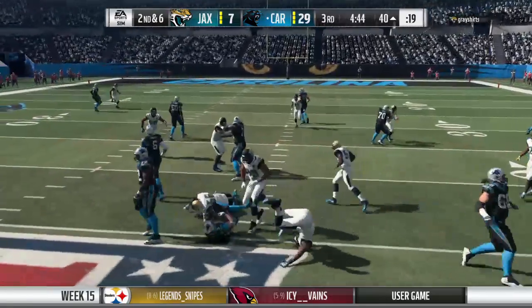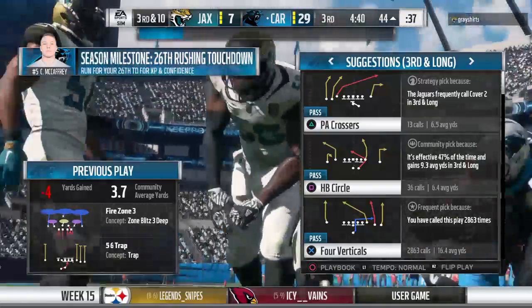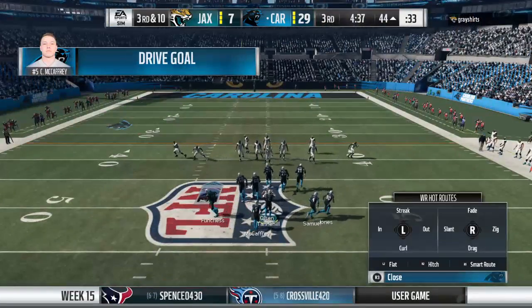They'll run it now out of the gun. And maybe a measure of revenge there. He's had his way in this one, but this time they get him behind the line. That'll wind up going for a loss of 4, and that's going to make it 3rd down and 10.